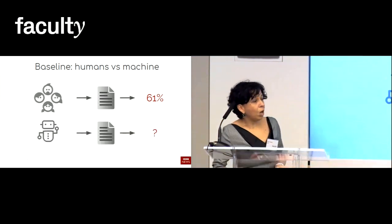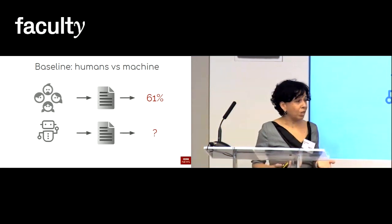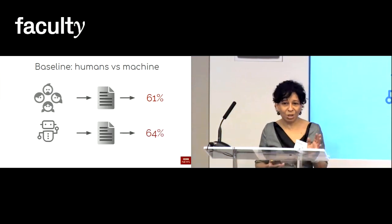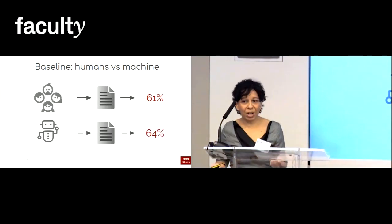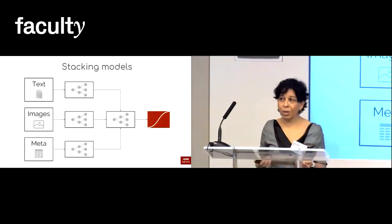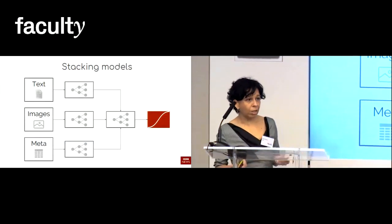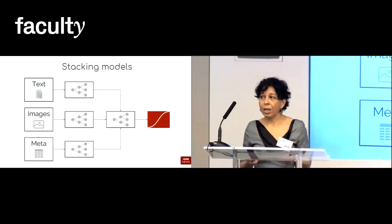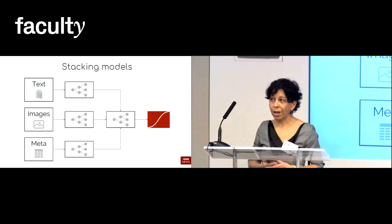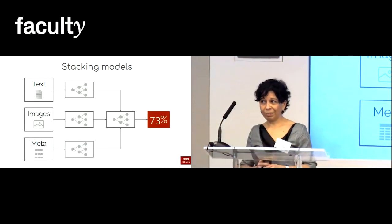At the same time, I was using an XGBoost classifier, which after some tuning managed to perform at the same level of accuracy or even a little bit higher, 64%. Good news already, but I wanted to go a little bit further. In my last week, I built 3 different models for text, images, and metadata using neural networks. Then I trained another neural network to get final predictions. The accuracy score for this architecture was 73%.